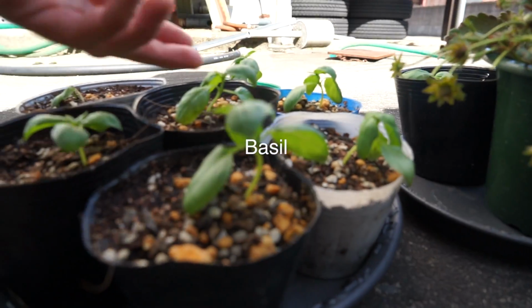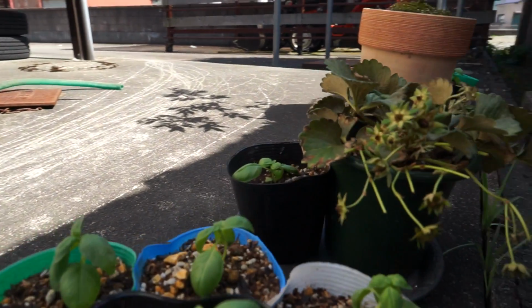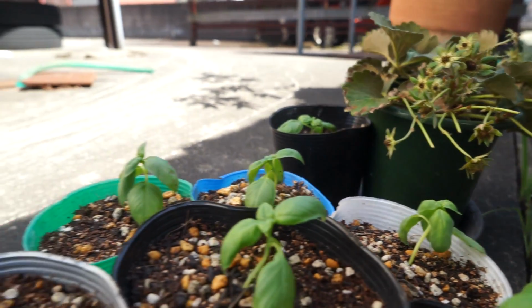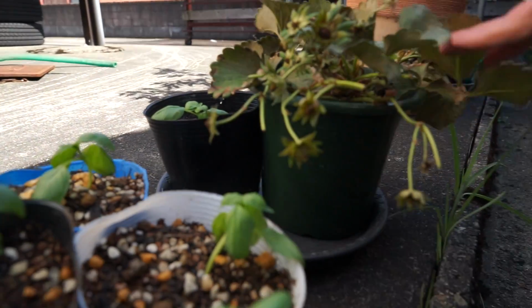Basil's over here. I took all these out of one plant and separated them out. I got 16 plants out of one little mini container for $1. This guy didn't make it, so I'm down to 15.